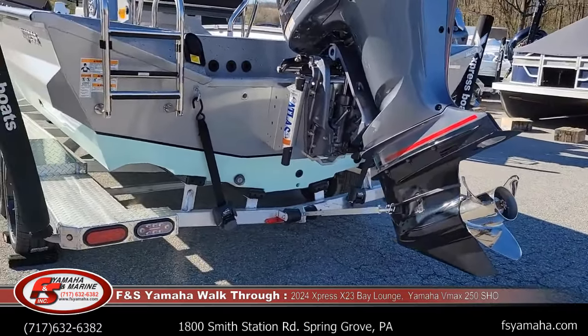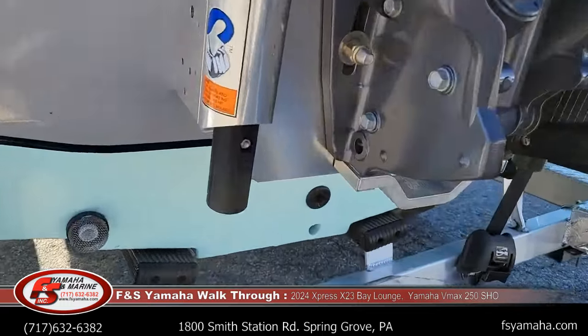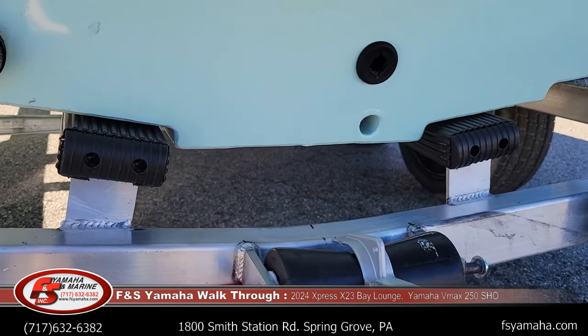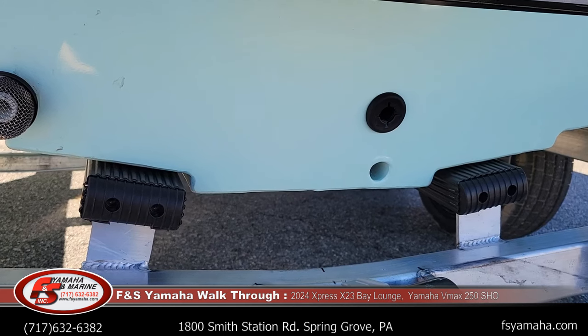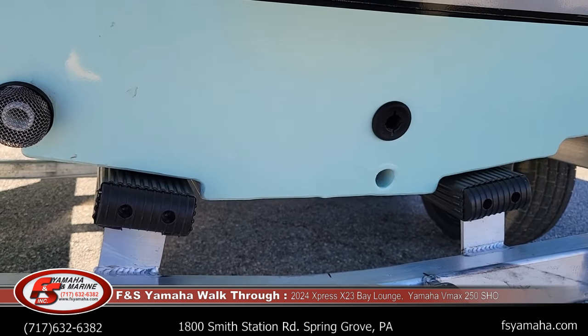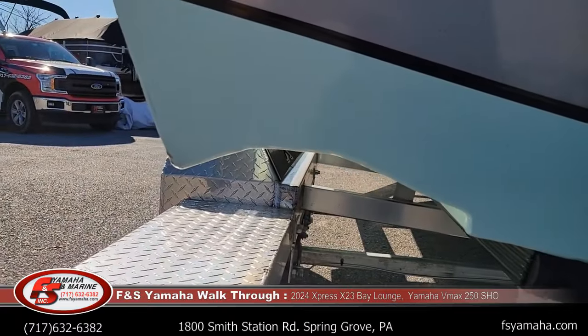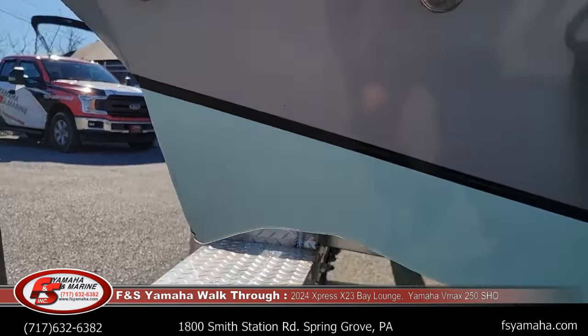If you're not familiar with Xpress, they have quite a reputation for ride and handling. And most of what makes that is their Hyperlift hull. What that means is that in the very bottom here, there's a pad that's about 12 inches wide and about 2 feet long. So when the boat's going fast, the motor's trimmed up, the only thing in the water is the pad. It makes it go faster because very little of the boat is in the water, and it also makes it ride better. And then along with the aggressive steps and reverse chines, they will turn on a dime and are very stable.